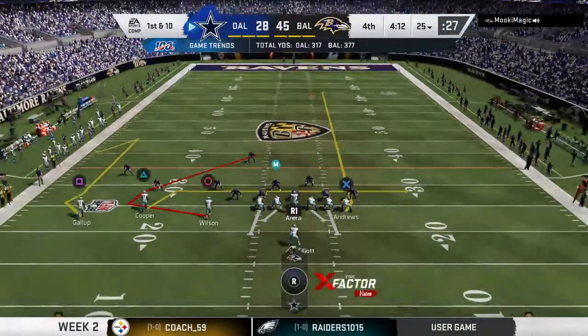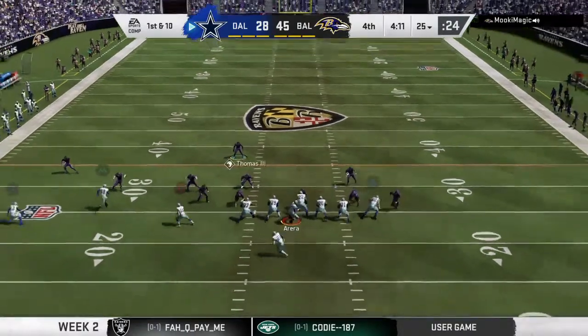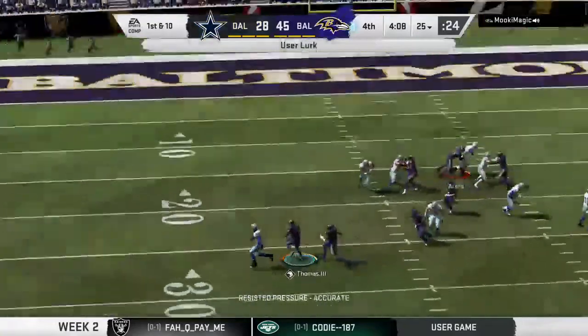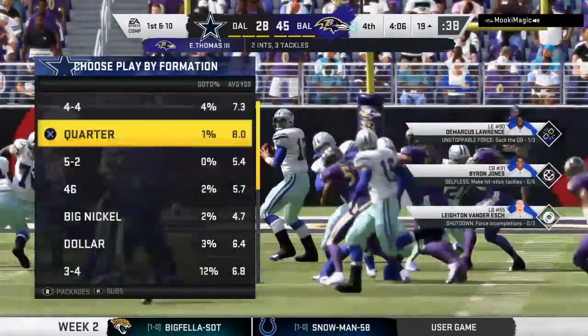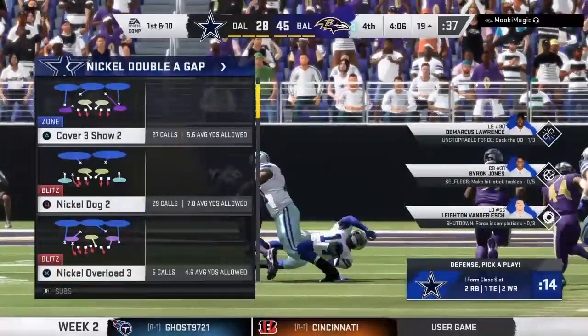About set for this next drive by the Cowboys offense. And last time, 1-play interception. So this offense, they should be fresh. And my goodness, another interception. It's the former Seahawk, Earl Thomas. And he'll take this back down inside the 20. Cooper was the intended target.